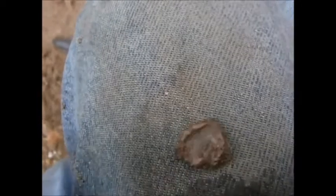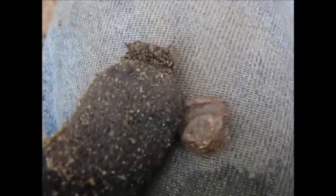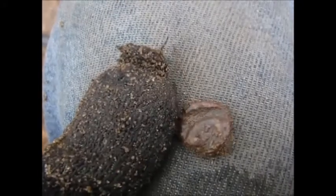Another Lisley Brewing Co. bale seal there. This one's a little rougher than some of the other ones, but you can see it's got the bottle cap shape to it there. So, you can see the part of the and the Lisley there. So, alright. I'll take it.